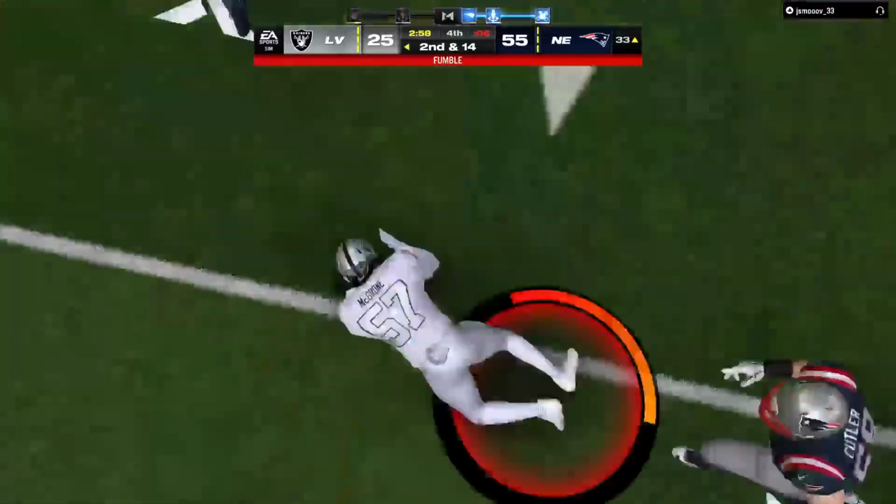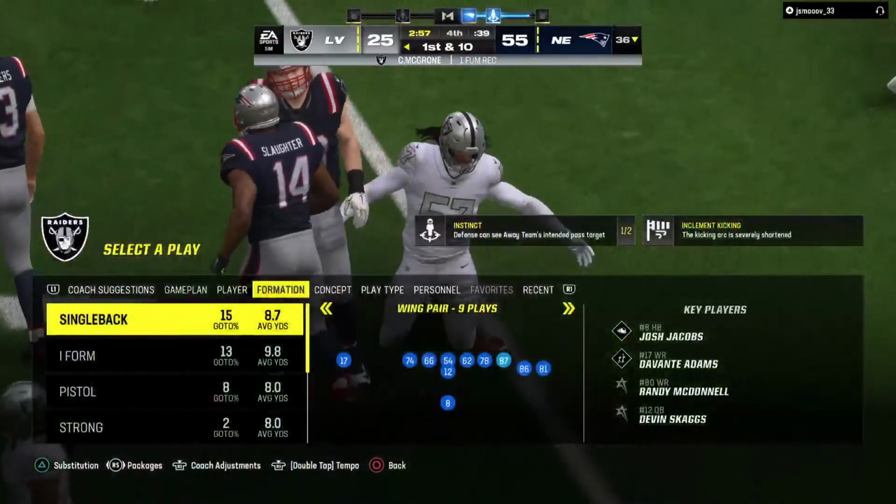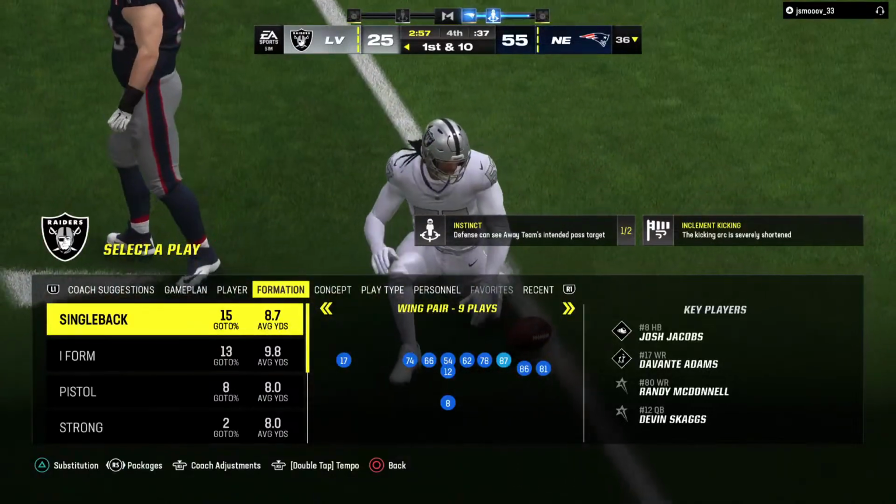Now the ball comes loose. Oh, one of the linebackers has got it. And they take possession of the football and have it at the 36-yard line.